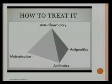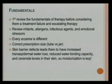And also, we advise against topical antihistamines just because that can further fuel the fire and be a further irritant to their skin. So the things to keep in mind when treating these patients, you want to first make sure that you're doing everything, just the fundamentals of therapy, before calling them a treatment failure and escalating therapy to the agents that Dr. Bahna is going to talk about.